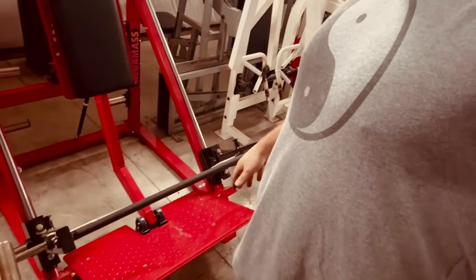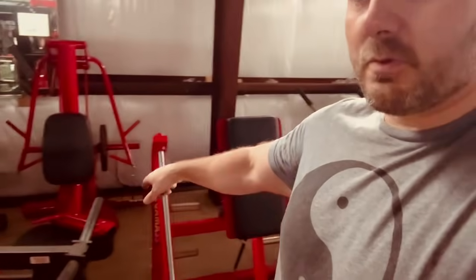Great design, smaller footprint, and just a unique way of working. The beauty of this machine too is that pad. You have a lumbar pad to lock your lower body in place, to take the lower back and lumbar strain off.